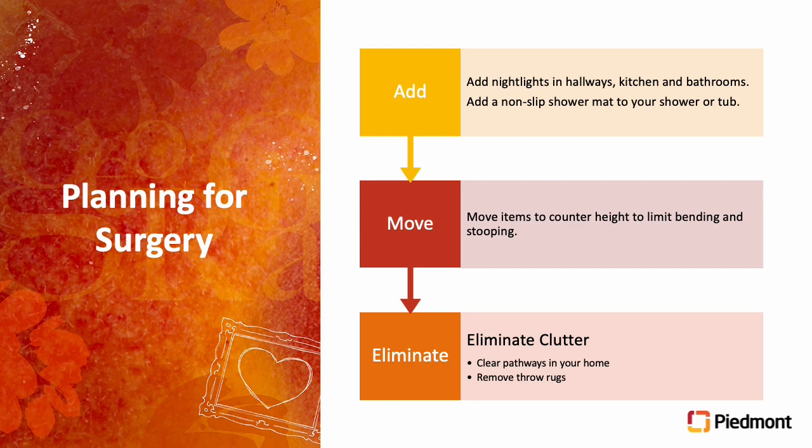Try to place kitchen and bathroom items at or around waist level for easy access after surgery. Clear out any objects in hallways or walkways to allow for safe movement from room to room. Remove throw rugs or loose carpeting that could cause you to trip or fall.